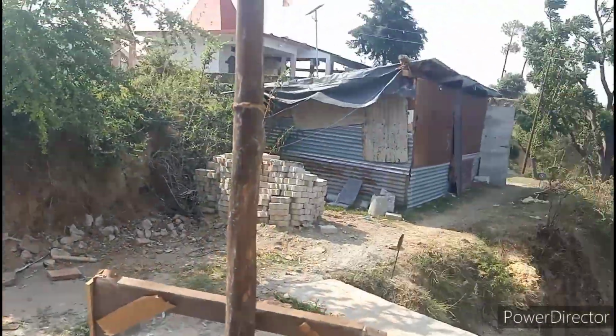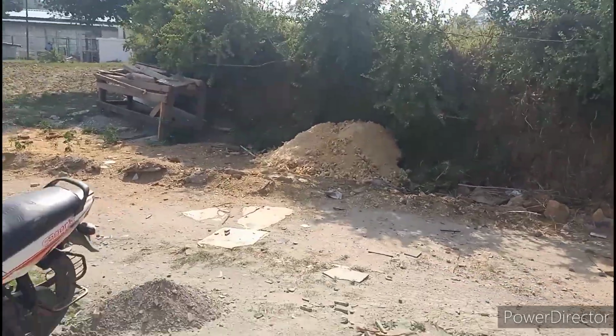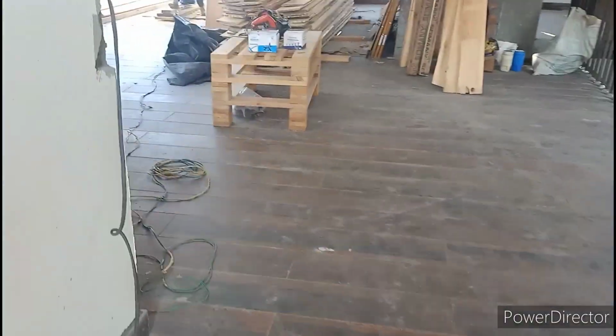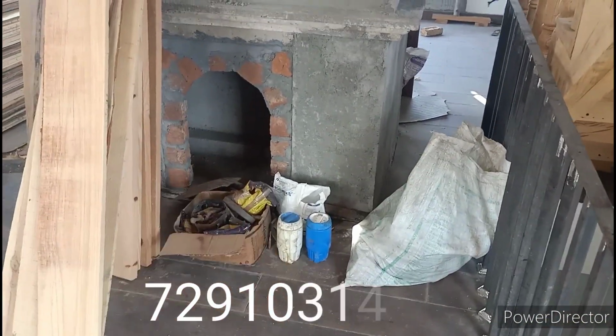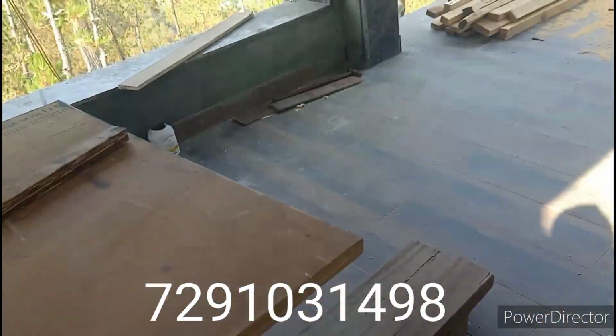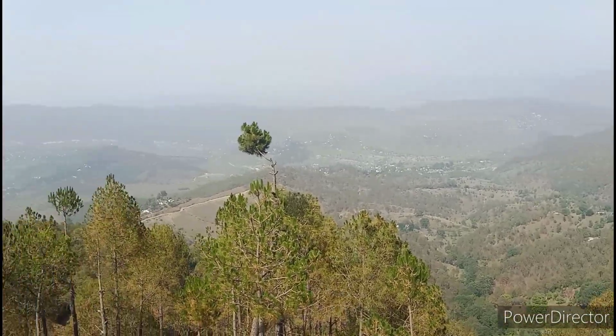So now let's move to the top floor. This is basically the entrance. So here is the kitchen of this cottage. This is the sitting area, fireplace, because it really snowfalls here greatly. Fireplace. This is the third balcony.